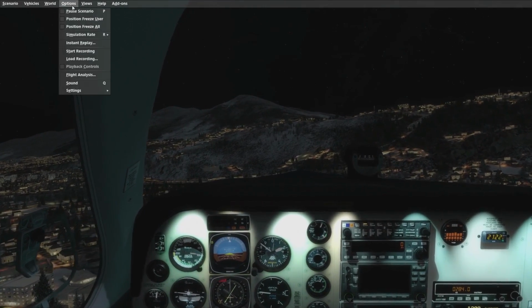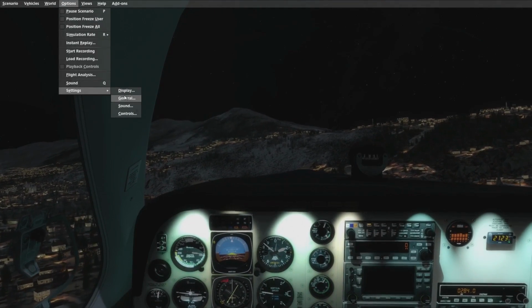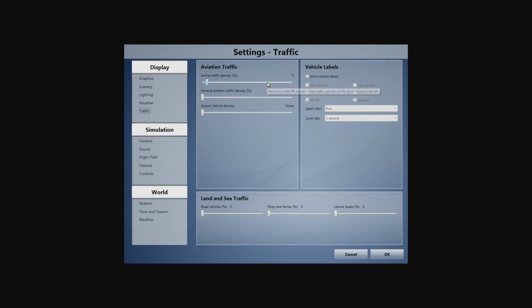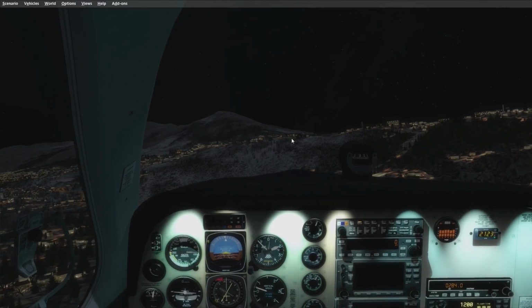Okay, I said I wanted to try really messing things up, which involves traffic. So let's go ahead and put in a reasonable amount, not 100%. Okay, that's not cool. A reasonable amount is about 30% and about 10%. We don't need airport vehicles. Let's do that. Let's see how long it takes to load. Nice and quick.